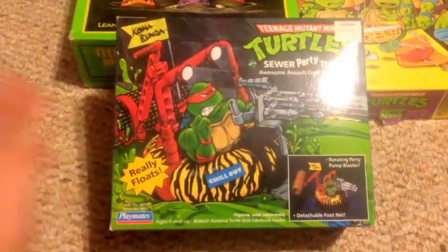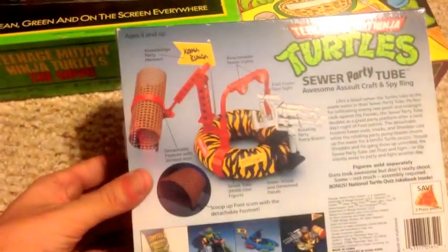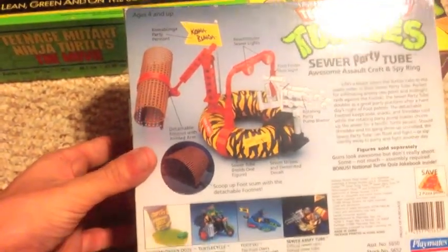Here is the little sewer party tube that you can build, and I've got it built, and it's in my tub of turtles, and I'll let you look at that when we get it. But it's a cool little thing. You can put it in your sink, a little bath toy. Pretty fun.